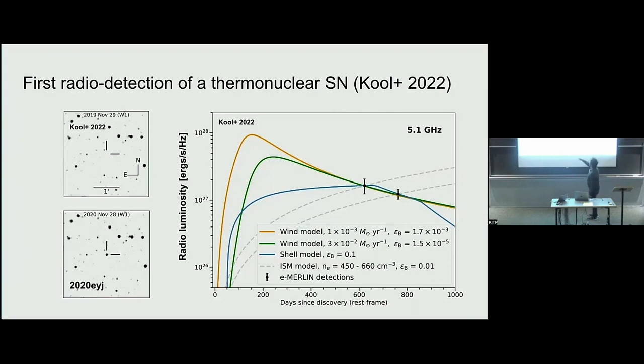This is luminosity versus days. So basically, this is just to say that we learn a lot from non-detections, but now it is possible to even detect supernova 1As in radio.